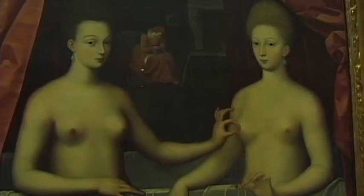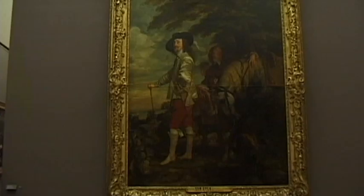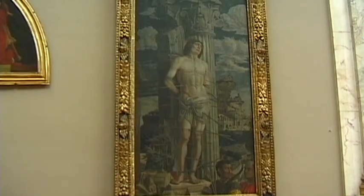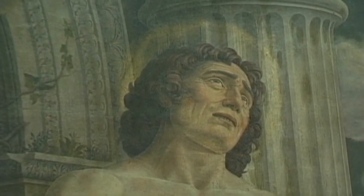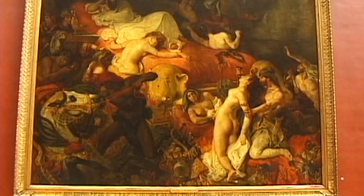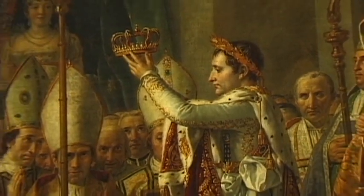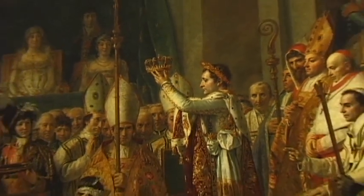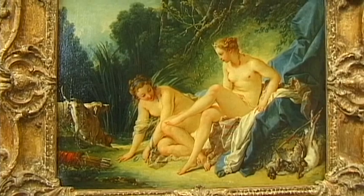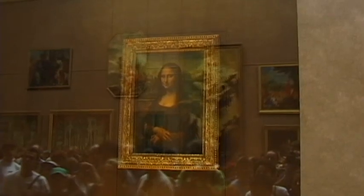Fontainebleau's Women at the Bath, the picture of an old woman, and many other famous paintings make the Louvre one of the world's most famous museums. Paintings of all European styles, and most notably Leonardo da Vinci's Mona Lisa, the most prized of the collection.